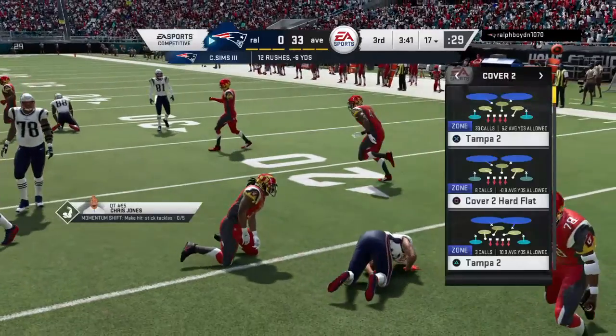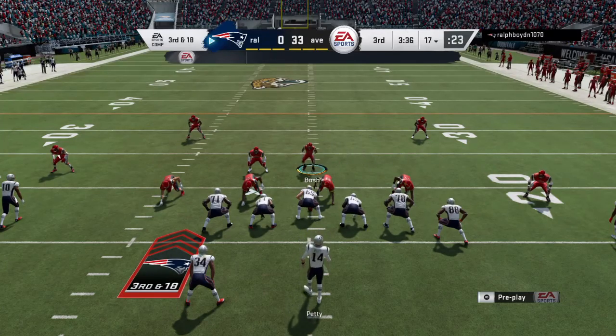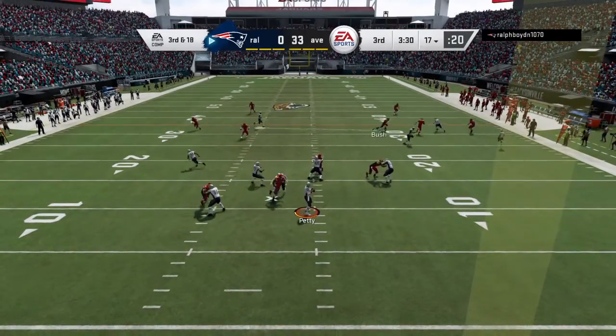And they're going to get him behind the line yet again as his nightmare afternoon continues. Call that a loss of 5 yards on the play. And they're going to be staring at a 3rd and long here. He'll look to throw.